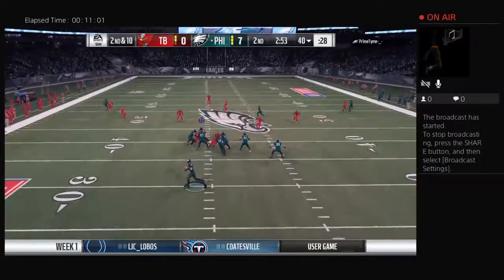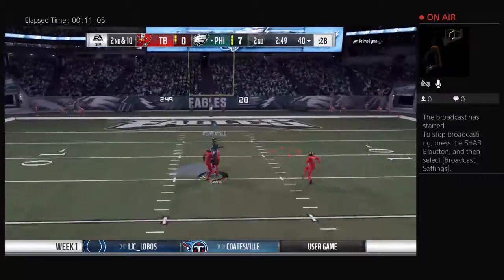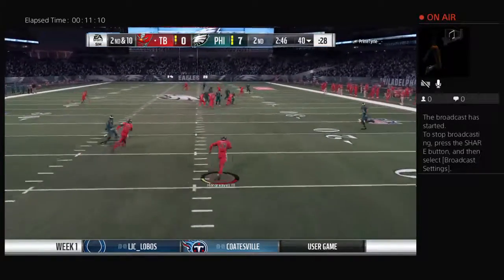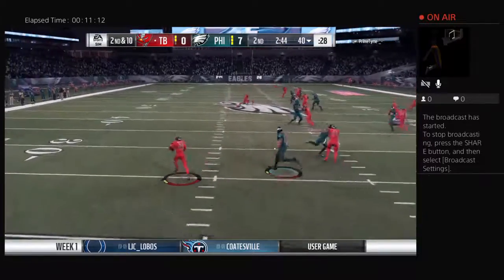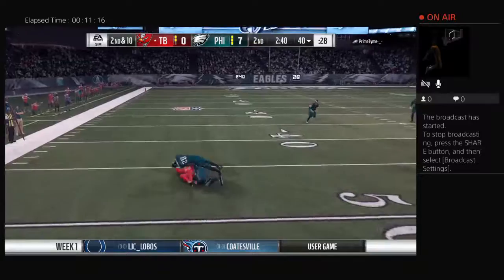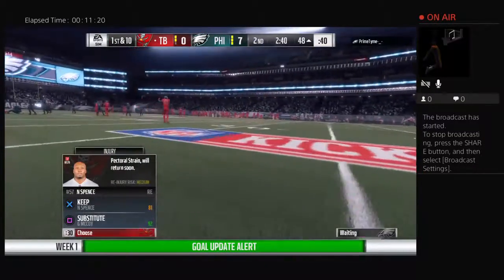On play action, Wentz. He's going to go for a big play downfield. But the ball's tipped and intercepted. Vernon Hargreaves with a pick. Oh, he's got a little daylight. And he will take this across midfield and down to the 48-yard line.